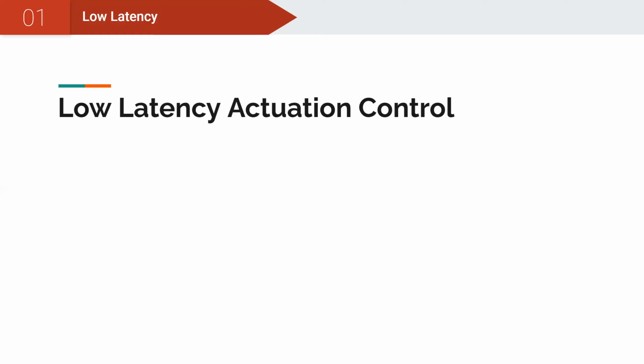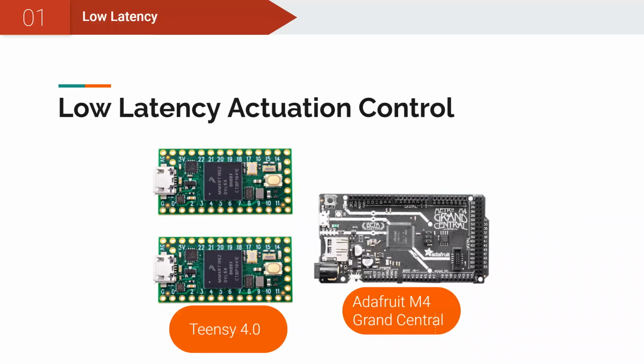BatBot 5 has a low latency control system that allows for seamless data recording and actuation. The Teensy 4.0 microcontrollers seen here are synchronized with the Adafruit M4 microcontroller so that the data acquisition and soft robotic ear and nose leaf actuation can be performed simultaneously. The Teensy board operates at an impressive 400 MHz clock rate and ensures a precise and rapid actuation cycle with no latency so that not a single echo is missed by the movement of the ears.